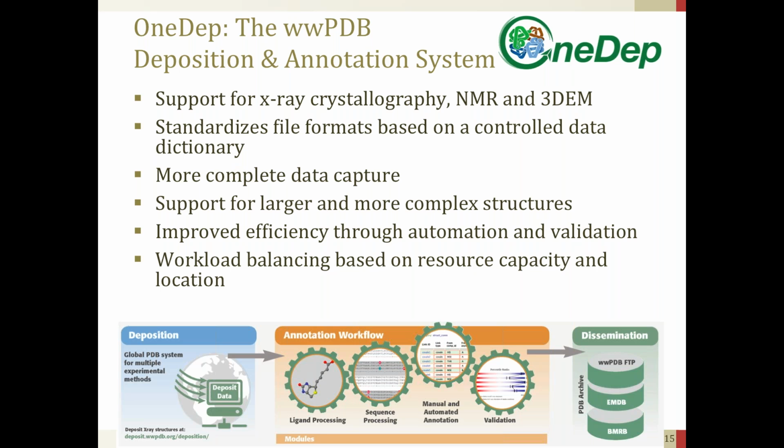And it provides support for X-ray, NMR, and electron microscopy. The file formats are standardized, and we have a controlled data dictionary, so we're all talking the same language. We're able to collect more data. We were facing the issue of very complex structures, very large structures. In the old PDB format, something like the ribosome was split into many files because of the restrictions of the format, and with the new systems, that is no longer the case. There's also improved efficiency through automation and validation, and then very importantly, we have workload balancing based on resource capacity and location. And these are real life things, as you will hear, that happen.